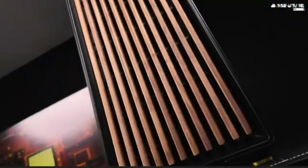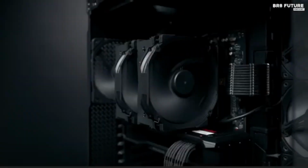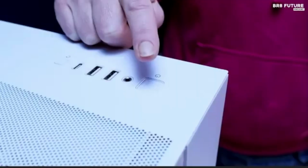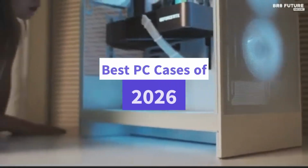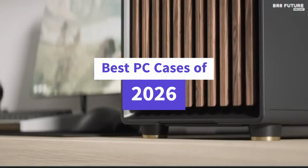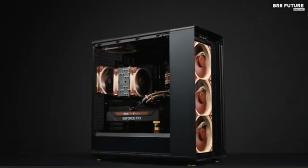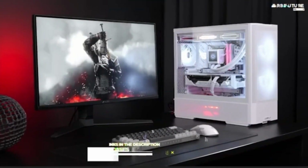Tired of bulky PC cases that overheat faster than a summer sidewalk? Or maybe your build just doesn't breathe right? Say goodbye to airflow nightmares and cable clutter. 2026 is here with a new wave of PC cases that are cooler, sleeker, and smarter than ever. From minimalist beasts to RGB packed towers, we've found the best. In this video, we'll break down top picks.